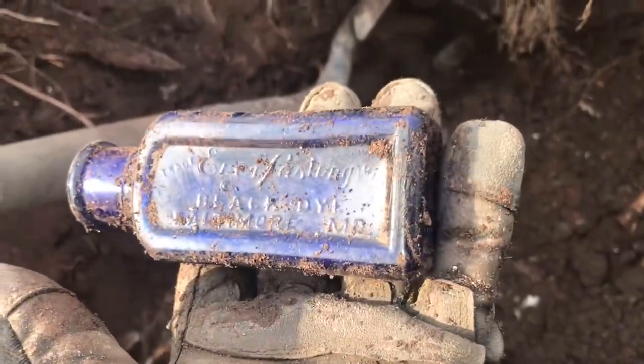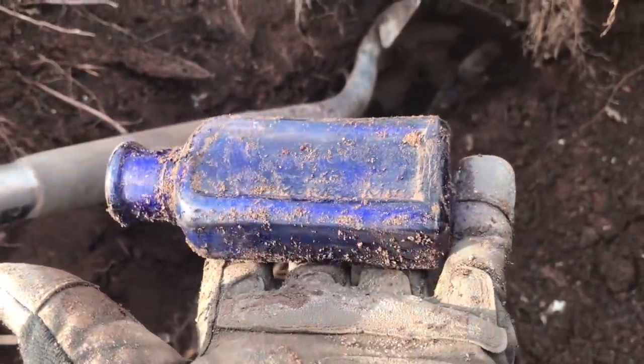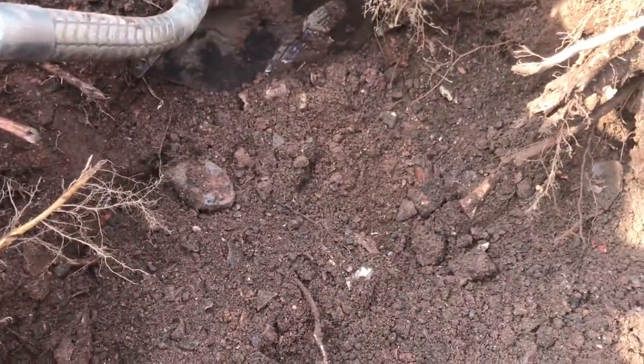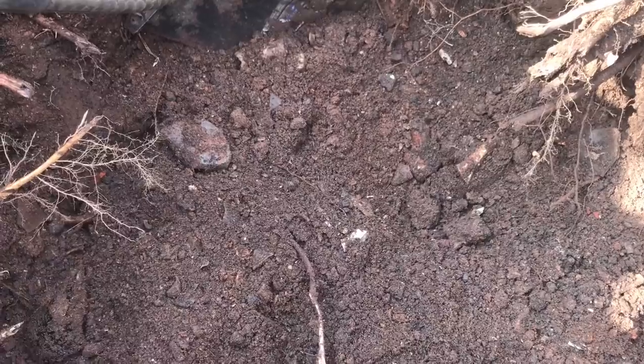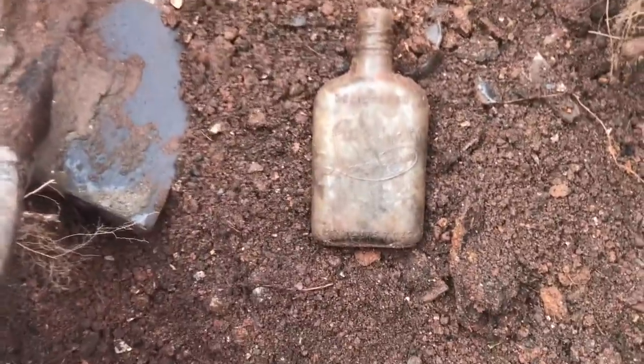Watch for that in next Wednesday's auction. Really cool bottle, real pretty. Nice cobalt. You can see I'm just working right down, trying to get to that bottom. See you back, guys. Just opening and expanding my wall out a little wider.